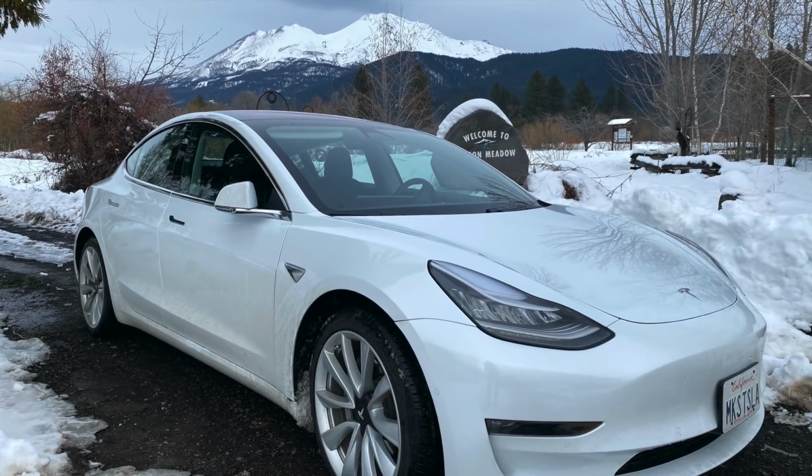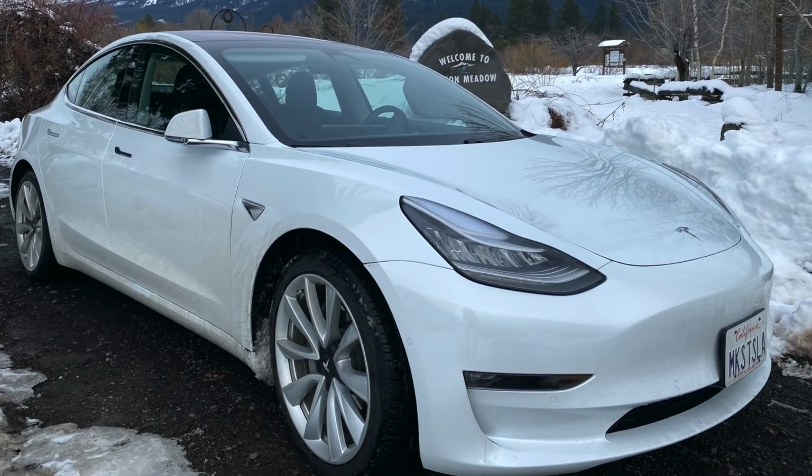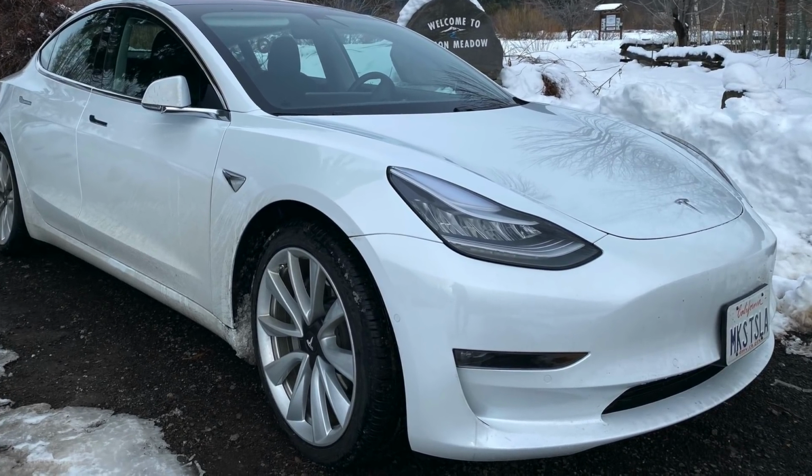Then it's time to say goodbye. Now, don't get me wrong. I absolutely love my Tesla Model 3. It's everything I've ever wanted in a car and so much more. And we also can't forget, it's the reason why I'm sitting here in front of a camera discussing with you as to whether or not I should trade it in for a Model Y.